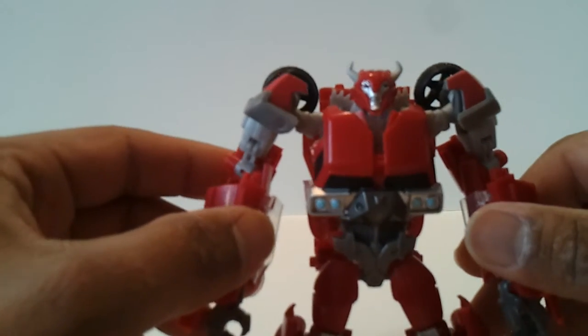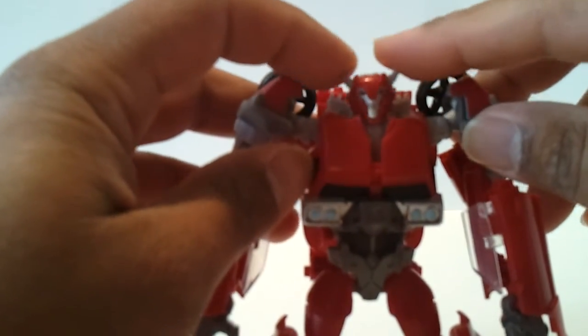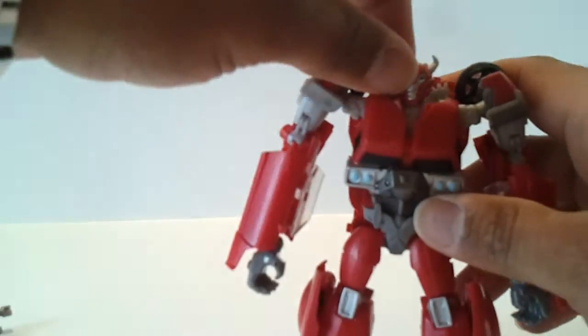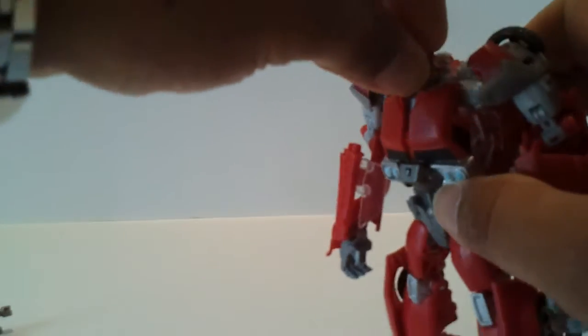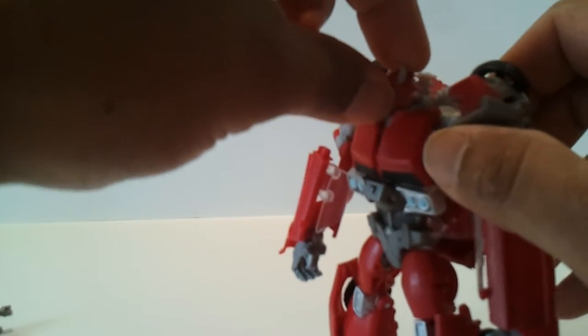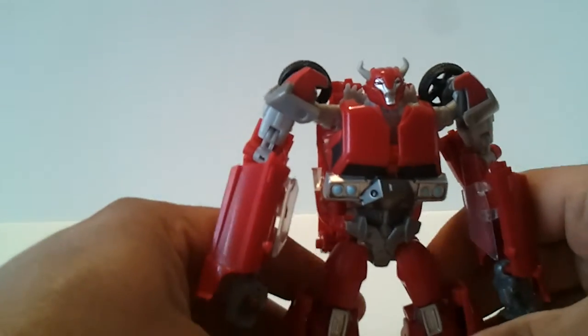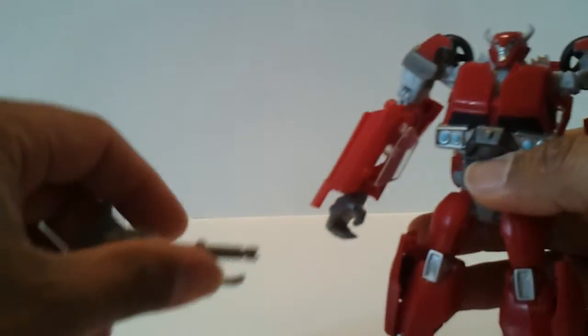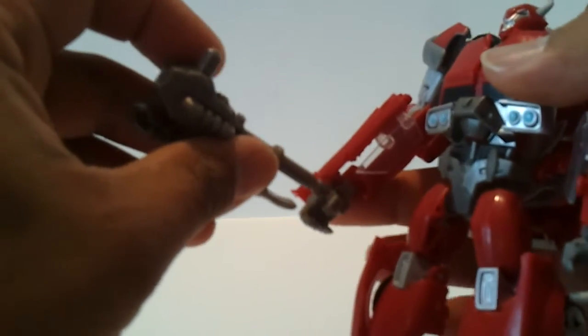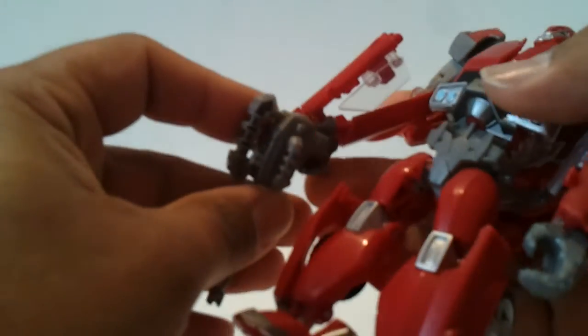I don't know if you can see that head mold, but his little horns up here, they're rubbery. He's got a nice little kind of a ball joint on the head. It's kind of hindered by these gears in the back, because that gear just pops up when his head comes up. So it kind of hinders the head a little bit, but not too bad. And then we've got his battle hammer, which can fit in his hand. Actually, it can also be used as a gun, like I showed you.